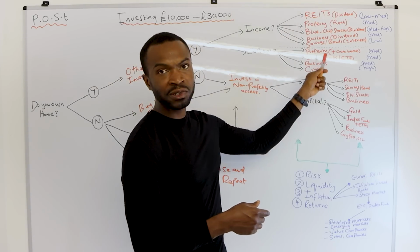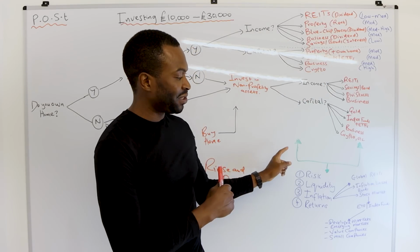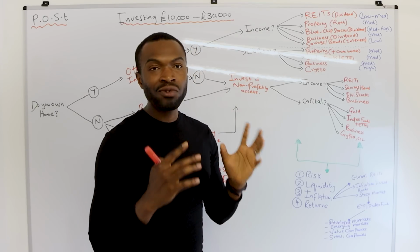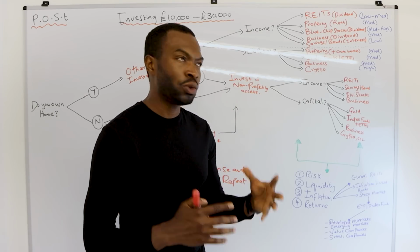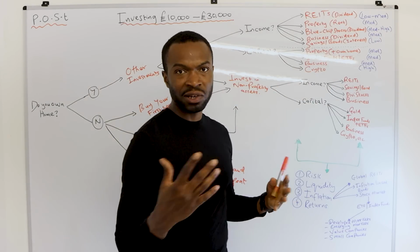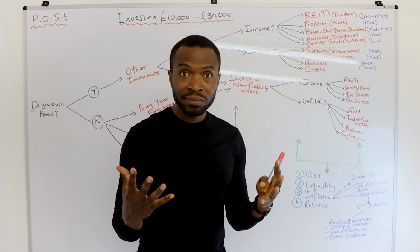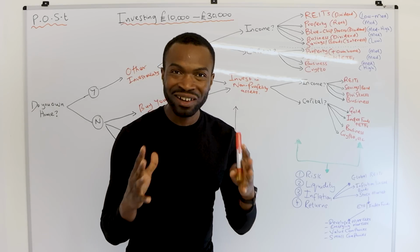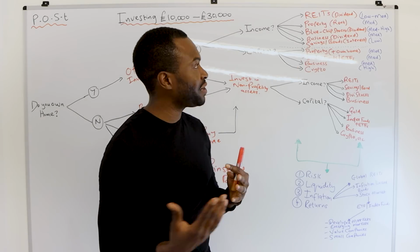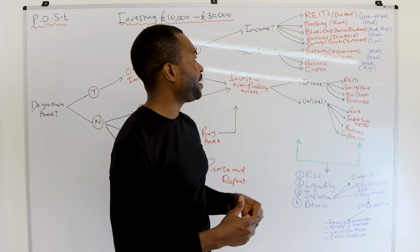Now, note with all those, I've also put next to them, and this is very important because this is helping us decide how we'll actually choose what to invest in, different risks attached to each one. So I've put REITs on there as low to medium risk, okay? Property, I'd say, is medium risk. Some might say it's high risk, but I'd just say it's medium. Blue chip stocks, I'd say medium to high risk. Businesses, I'd say medium. Savings and bonds, low risk, okay?